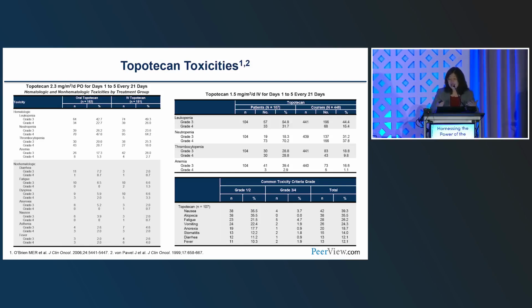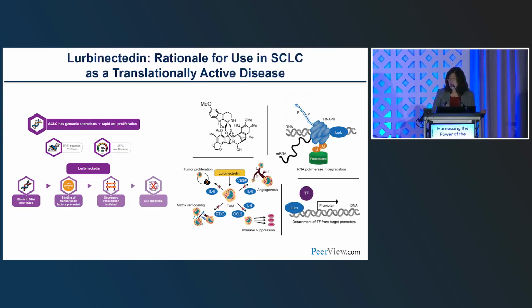Actually, you probably can't see that here, but on the left, the table is for PO, and on the right, the toxicities for IV, and just as expected, really mainly myelosuppression: leukopenia, neutropenia, thrombocytopenia, anemia. So these are toxicities that you can support the patient through. You can dose reduce a little bit, but then we have growth factors and things to help with that, trilaciclib.